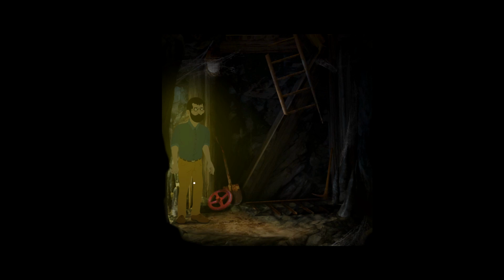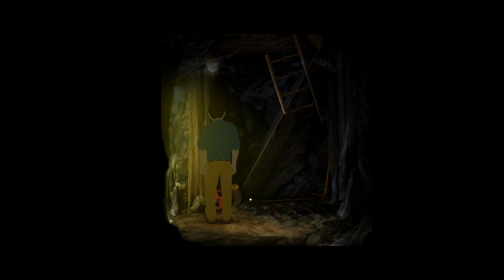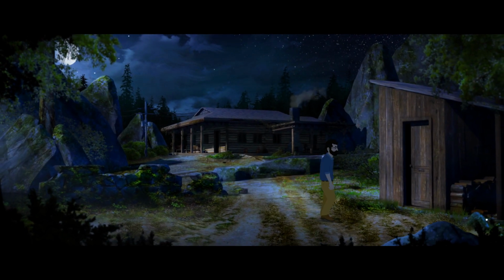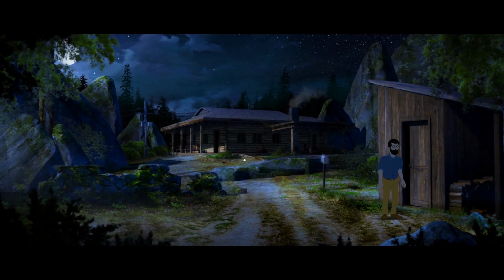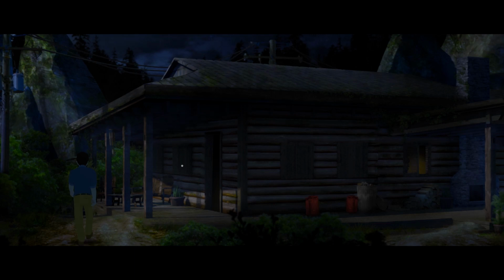Now, in doing so, you need to overcome obstacles, and that's where the puzzles come in, and I will come back to that. But what I really like about this game is that the plot sort of mirrors the gameplay and vice versa. You know that Graham is a man with problems, and he has to solve them in order to progress, and that's very interesting. You don't see that a lot in games.